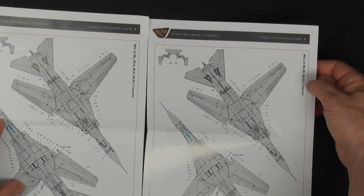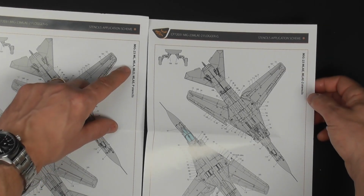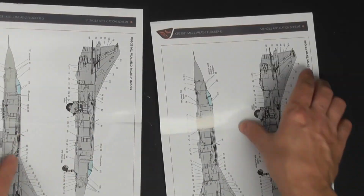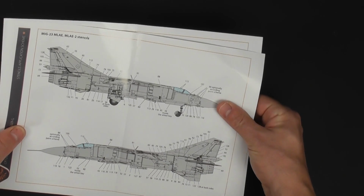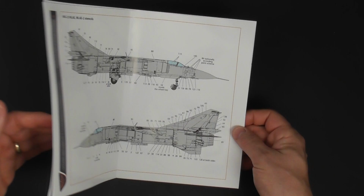MLAE, MLAE2 stencils. And I know this is MLA, MLD, MLAEP stencils. So they are different. Again, this all just screams amazing research. There we go, and there's your side view. So that's going to take a while in itself. It's just getting all those stencils done.